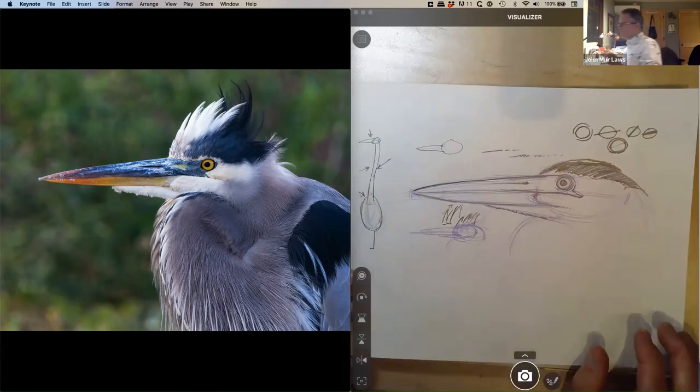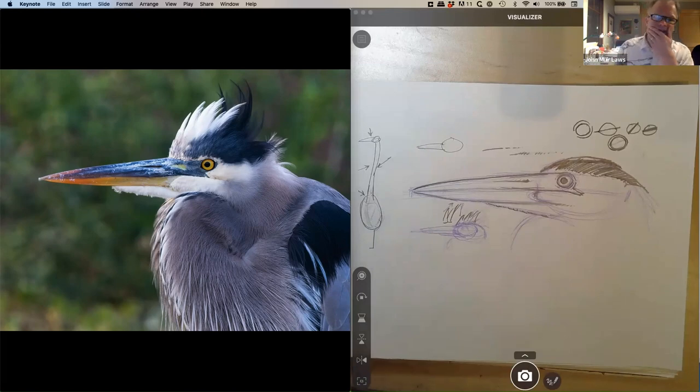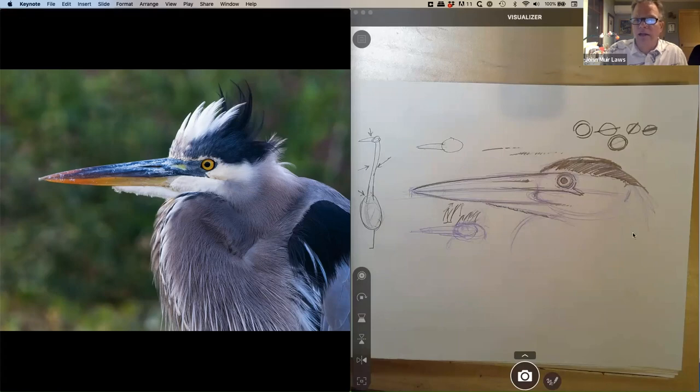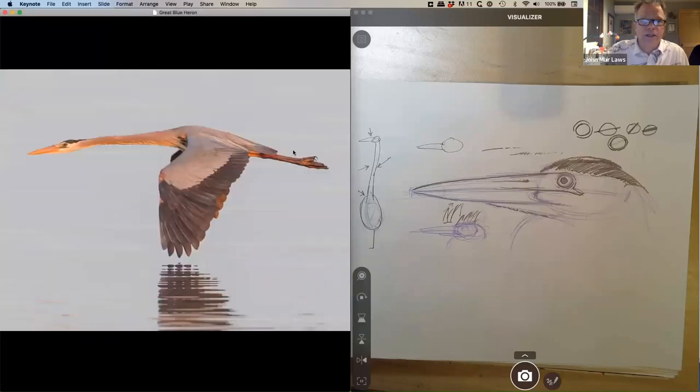Now, if we start to make our way down the bird's body, we get to the neck. And this is the pose that you'll see lots of these birds in. They kind of come to rest and they'll tuck their necks down and in. Drawing the neck of the heron is a major thing that confuses people. So we want to think of how the head attaches to the neck, and then what the neck does, and how do I sketch that?